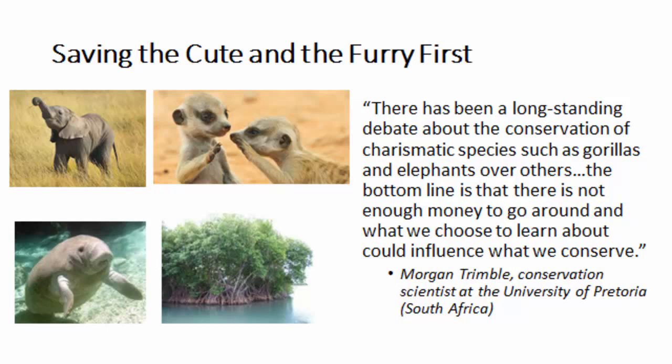So we have a quote there from Morgan Trimble, who's a conservation scientist at the University of Pretoria in South Africa. And he says that there's been this long-standing debate about the conservation of charismatic species, such as gorillas and elephants, over others. These are species that mean a lot to us. They're often really cute. As you can see in the picture of the baby elephant there. Elephants are adorable. We want to save them.